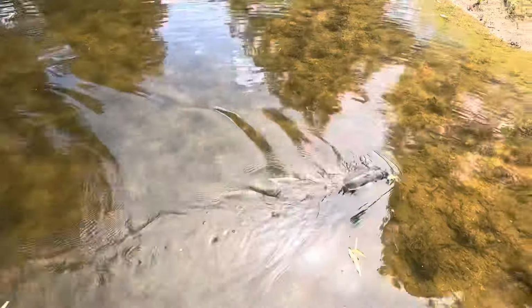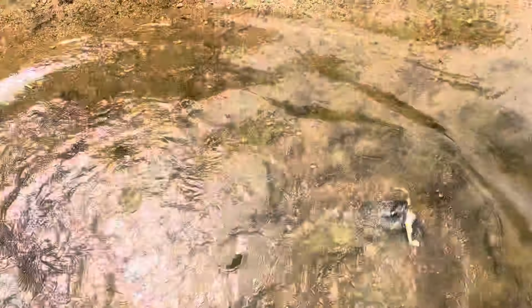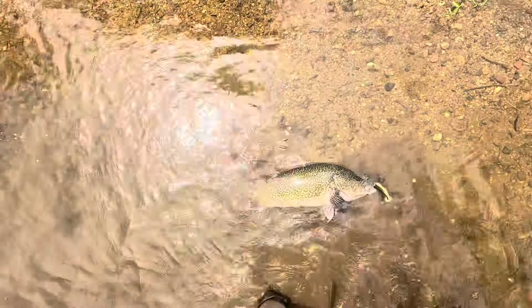Oh my god, he's engulfed it. Look at that. Straight down his gob. Wow. Oh, that's my biggest this season. Wow. Oh my goodness. That is a tank. Oh, I'm going to have to get a measurement of that fella.